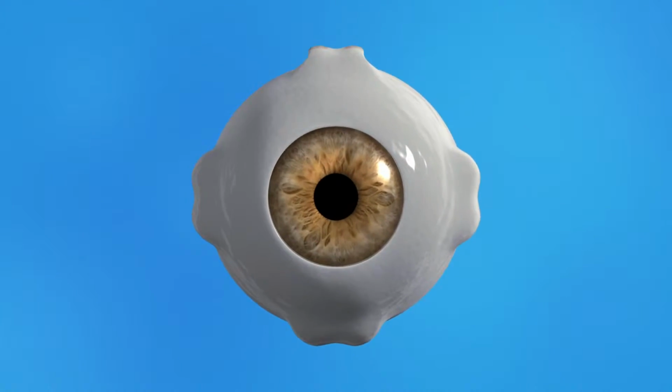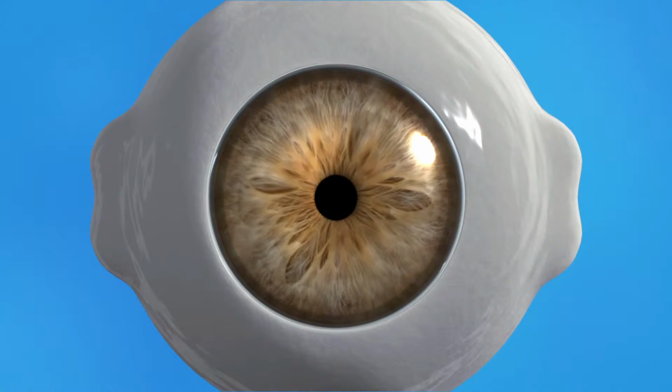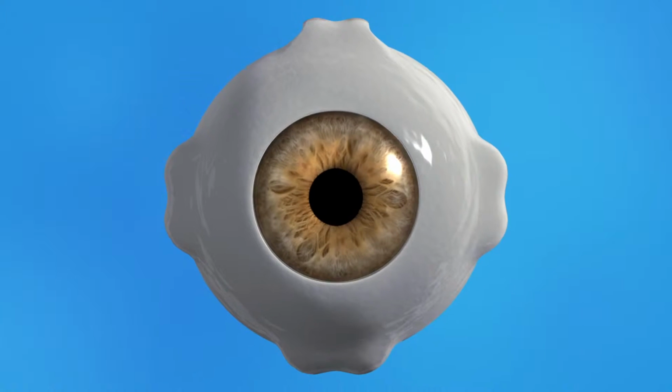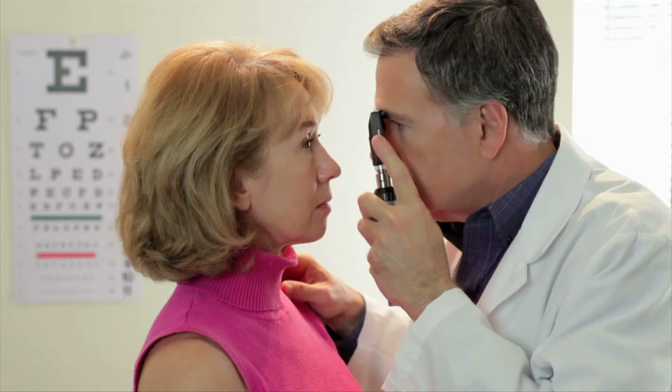The pupil is the black opening at the center of the iris, the colored part of your eye, that lets light in. The iris is made of muscles that relax or contract to make the pupil wider or narrower, depending on how much light is around you. Dilating your pupils allows your eye doctor to use special instruments to look inside the eye and get a better view of the structures that allow you to see.